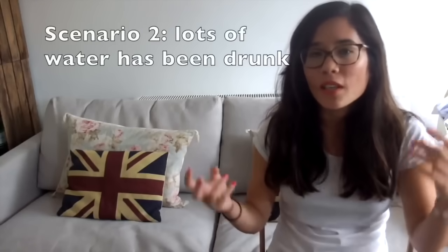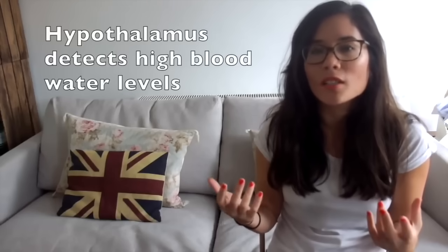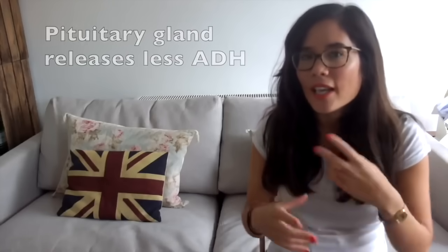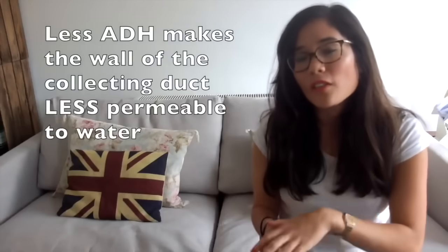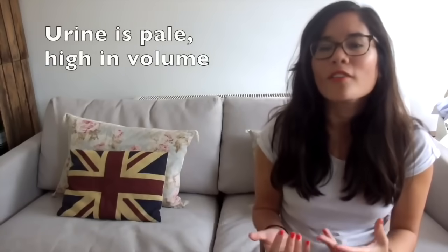So let's take a second example. If we've drunk loads of water, again the hypothalamus will detect that. It will go, wow, okay, lots of water in the blood. We'll send a signal to the pituitary gland. This time way less ADH will be released. Less ADH travels in the blood to the collecting duct in the kidney, and therefore less water is reabsorbed because the walls of the collecting duct will be less permeable. That means that there's more water left over to flow down the ureter into the bladder, and therefore our urine produced will be light coloured, it won't be smelly, and it will be high volume.